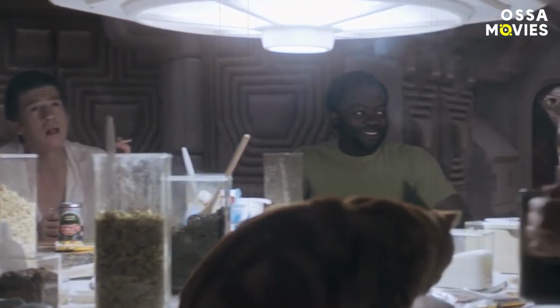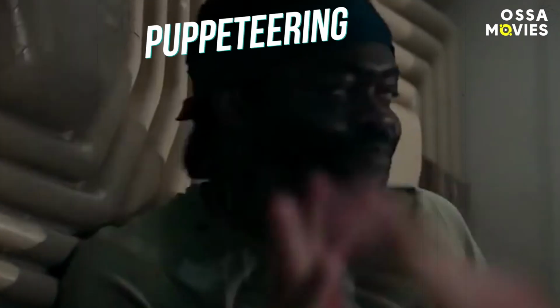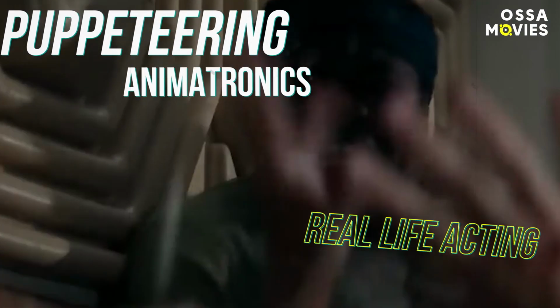There's one specific scene where Ash the android's head gets separated from the body, but the body is still moving. Nowadays, that shot is a cinch to get, with all the power of green screen and CGI. In the old days when Alien was made though, the filmmakers had to get a little more creative. So, for the scene in question, there was actually a mix of puppeteering, animatronics and real-life acting used.